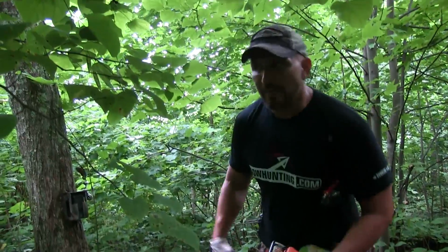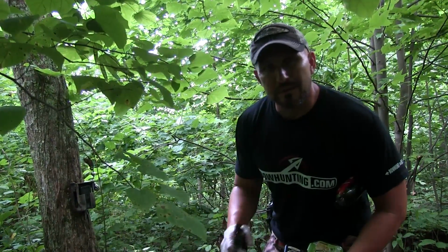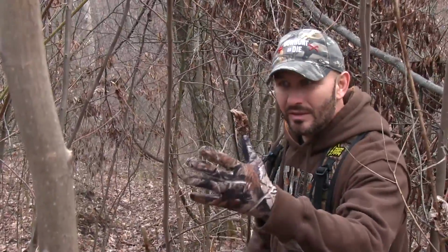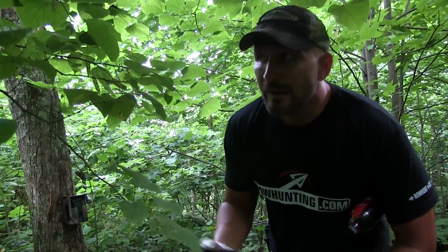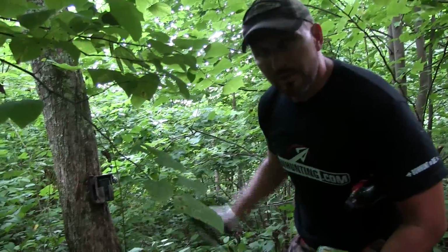All right, made it to my camera, my spot. If you remember back, I think it was February, episode 1, my wife and I were in this area. Of course, it looks a little different now, but we were in this area. We had a heavy trail coming down this drain in front of me. I'm going to set this mock scrape up with my Tink's Power Scrape. I'm going to make a mock scrape in here. Hopefully the buck, when he starts cruising through here looking for does, or he happens to be coming through here this summer, will pick up on this scrape and start working the area. But let's see what we got on the camera.